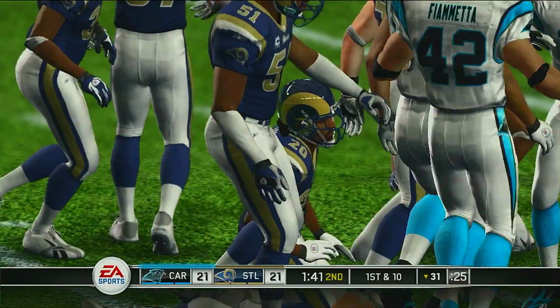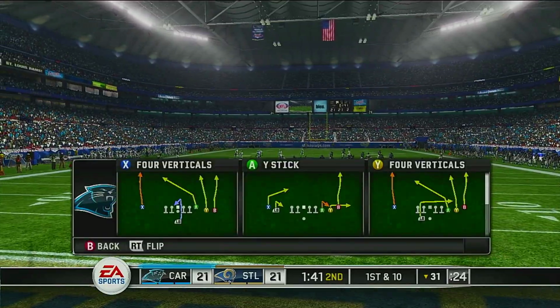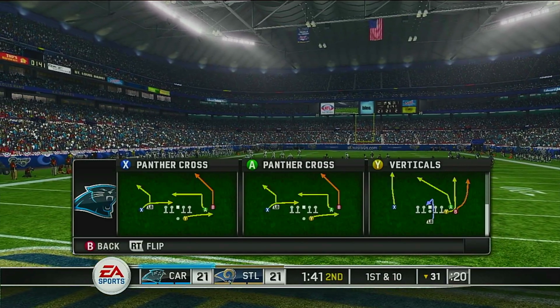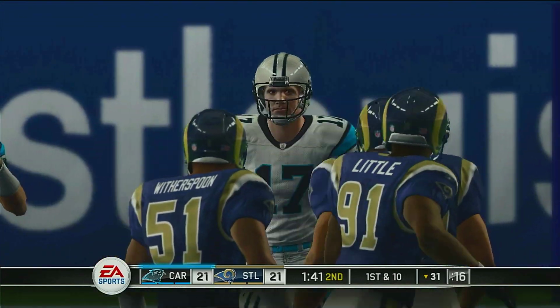That was a great hit. He wasn't getting away from that one. The Panthers bring their hot offense back out. They've taken it downfield for touchdowns on their last two series. They'll start this drive at the 31.